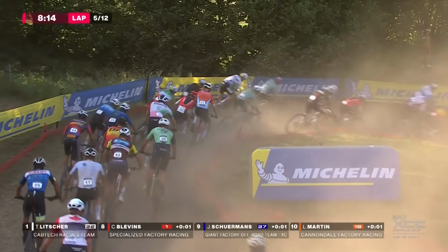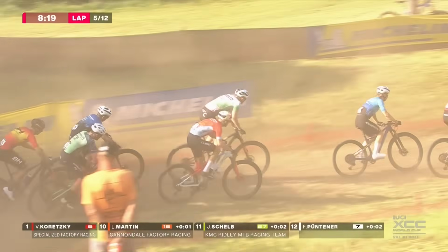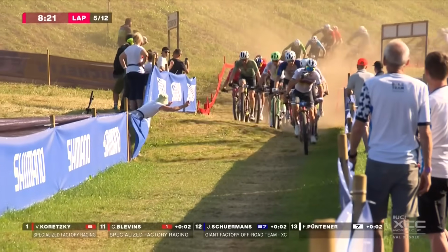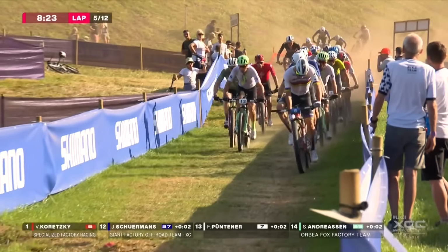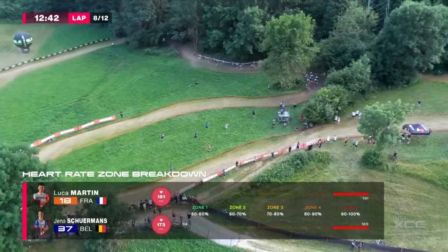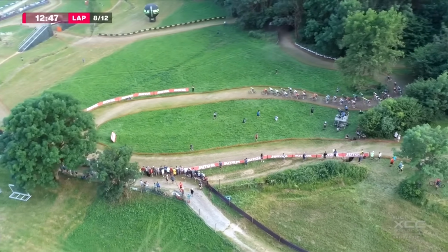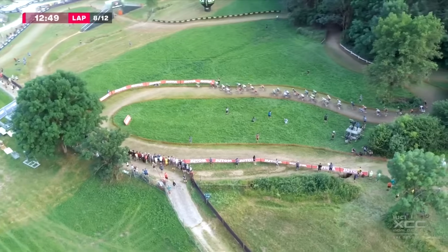Andre Sink struggling with the limiter tape on the side of the course there and taking a look down at the bike, but Christopher Blevins needs to come through the pack here. There we see Luca Martin just floating there, about 8th wheel now for the Cannondale rider. Lap 8 out of 12 then here.